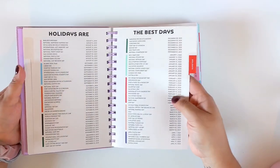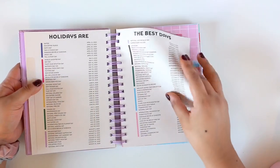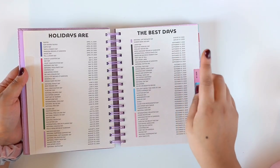Jen Gotch, her birthday, she slid that in there. Look at you, Jen. I love it. Mass holidays, guys. Literally. Okay, I know coffee day's coming up. Let me see, where are we?